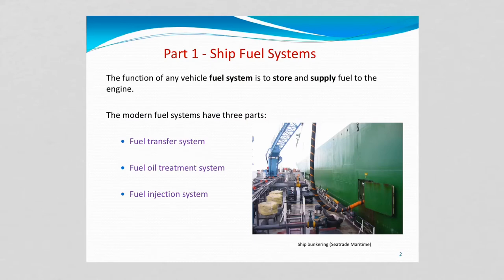So, what are fuel systems? First, the function of any vehicle, be it a ship, a car, a truck, a plane, the function of a fuel system of a vehicle is to store and supply fuel to the engine. Modern fuel systems have three parts: the fuel transfer system, the fuel oil treatment system, and the fuel injection system.